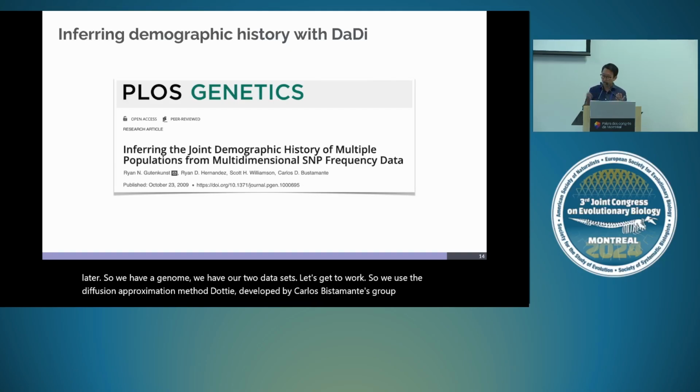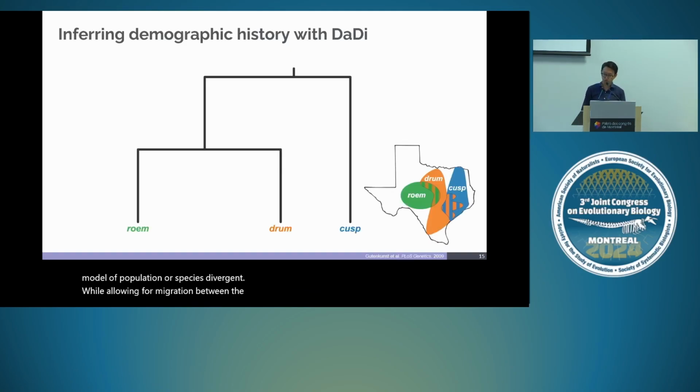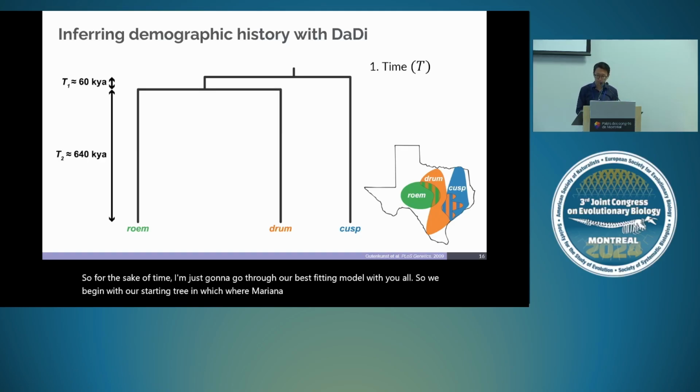And what dadi is good at is, for a given set of polymorphism frequency data and a starting tree, fitting a model of population or species divergence while allowing for migration between the populations as well as changes in population size. So for the sake of time, I'm just going to go through our best fitting model with you all. So we begin with our starting tree, in which Romeriana and Drummondii are sister species.